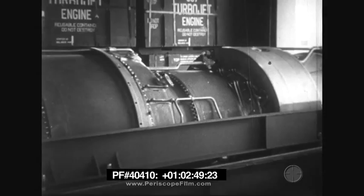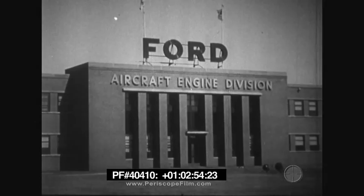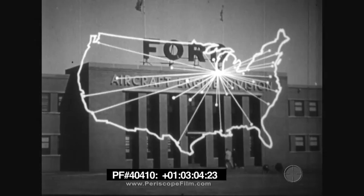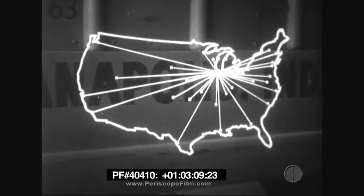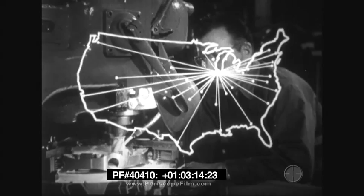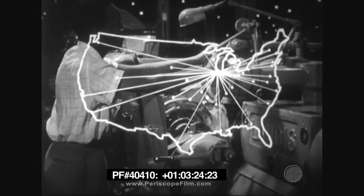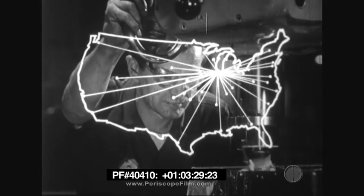The J-57 is built in the world's largest factory, the Aircraft Engine Division of the Ford Motor Company in Chicago. But people are working on this engine all over America. In Indianapolis, Louisville, Toledo, Cleveland, and Boston, men and machines are at work to produce parts for the J-57. More than a million of them in thousands of plants are contributing their skills for the defense of the free world.